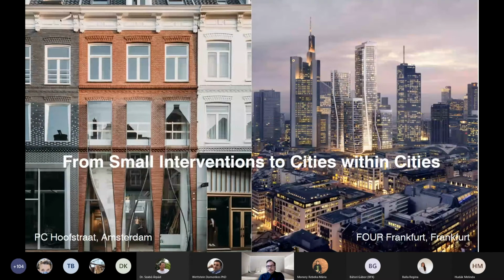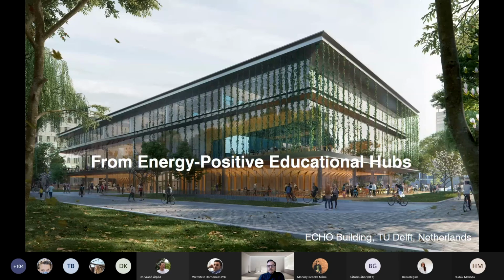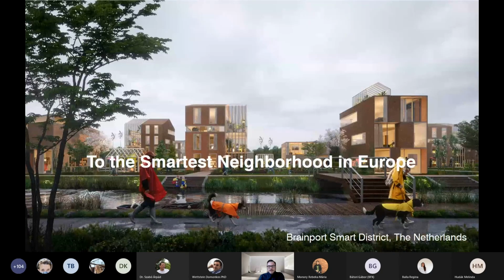So this applies not only to our large developments, but to all scales and all interventions, from small scale to cities within cities. And of course, for all types of architecture, from cultural to infrastructure projects of the future. And we always strive to apply the latest technological standards in our designs to achieve buildings with optimal performance values. And we are really keen on digging deep into the latest technological features to prepare our projects for the future ahead.